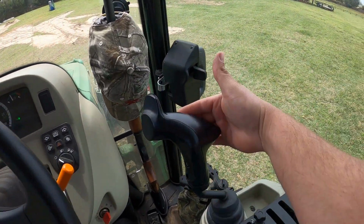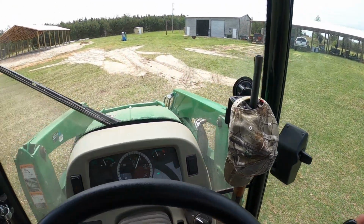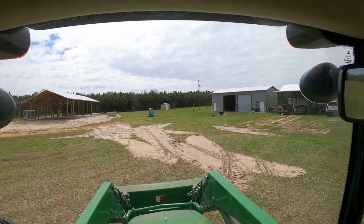To take the bucket out of float mode, you just pull back, it clicks out of that indentation, lift up, and I can go over here and do it again.